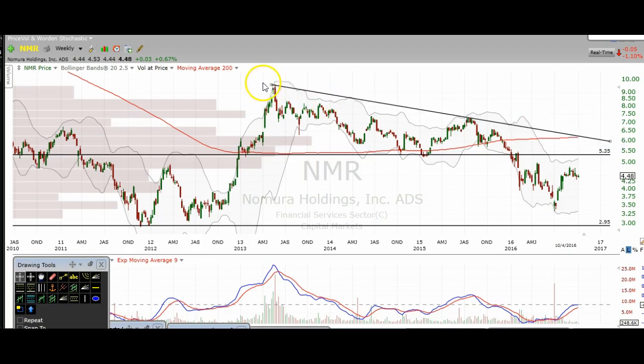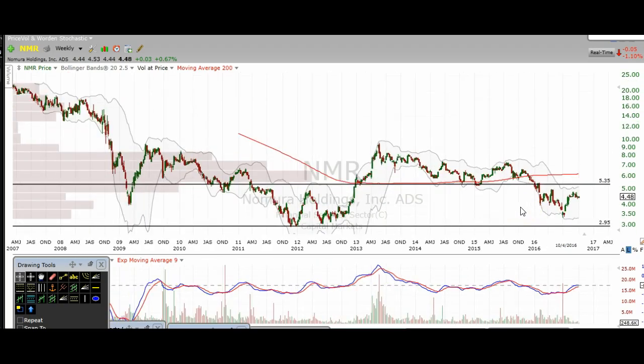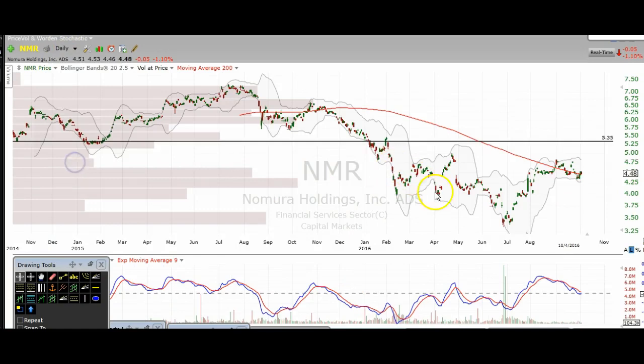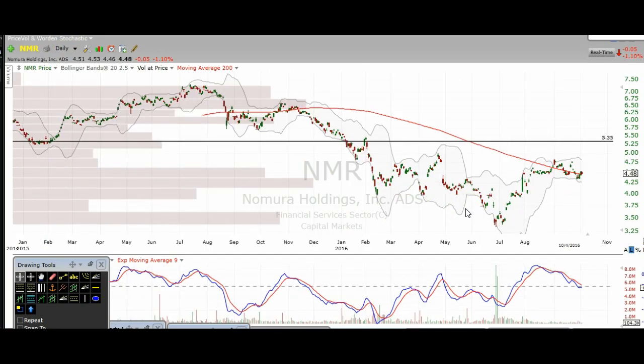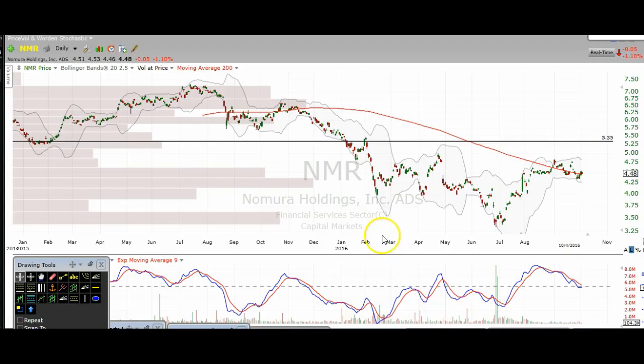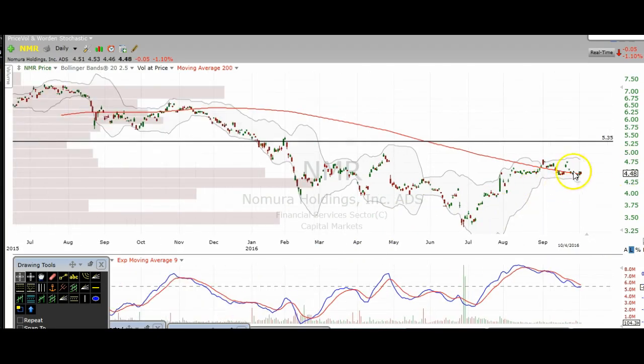Now, only two touches here on this downtrend line. I really want to see three touches in order to make it a really good downtrend line. So not really seeing much for this stock here. So I'm just going to leave it as a no touch. Next, let's take a look at CBK. And this is important to note here, okay? So I'm looking at this stock. I don't see anything of note.